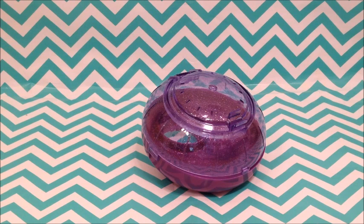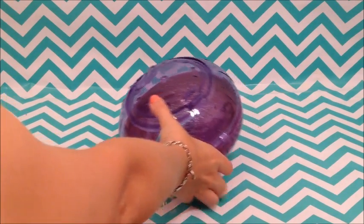Okay, next up is this little purple loft thing. I believe it comes in the little sparkly purple glittery critter trail cage. I believe it's still on the market. I see it at PetSmart. And this is a piece from it. I mean, it is really cute because it's all glittery. But there that is. And you have a little way into it.